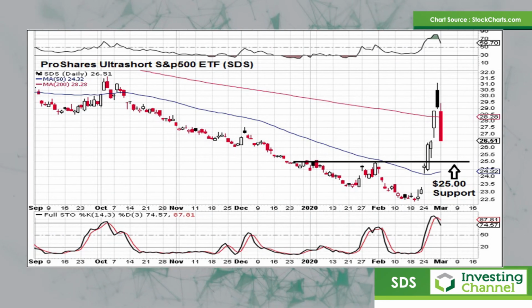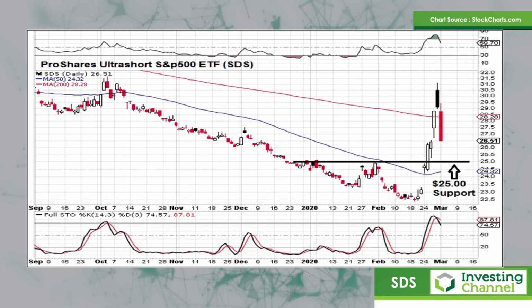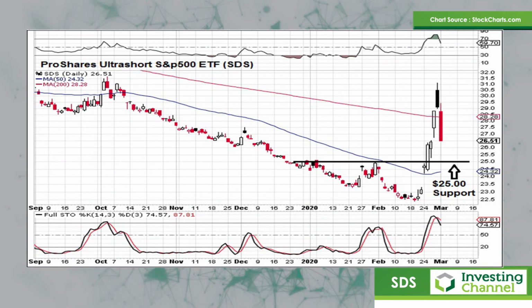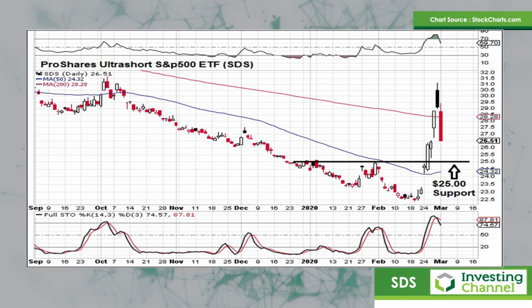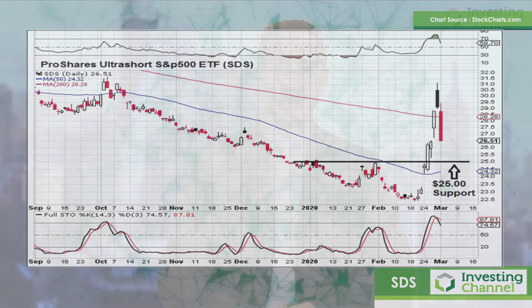Now, I think what we need to watch in the week ahead is for the ETF to pull back down towards about $25 per share, maybe $24 per share. And in that area, I think that's where we would look to start buying this ETF for then another rally. And that would imply then a bit of a pullback on the S&P 500.